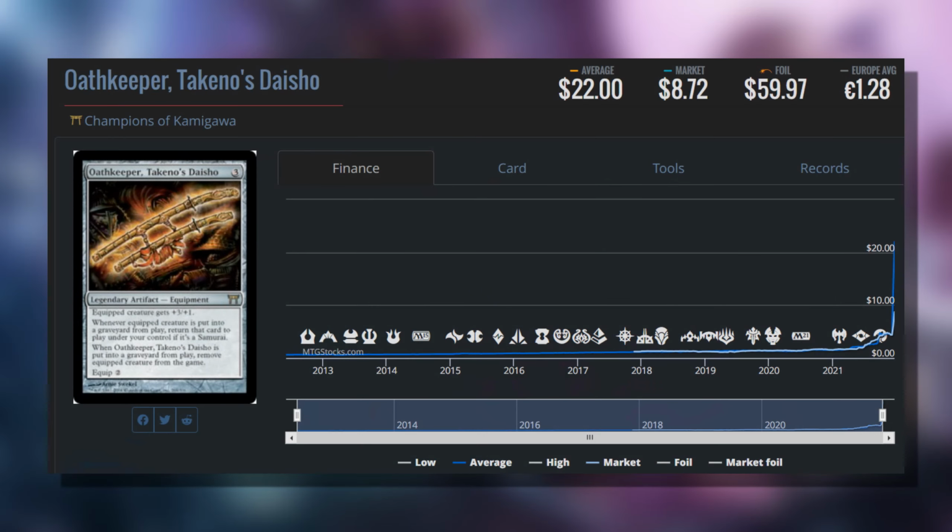And the last card to talk about here is probably the best card, I think, hands down. Out of usefulness, out of potential in the format, Oathkeeper Daisho is a wonderful card. I've used it before. The equipped creature gets +3 power and +1 toughness. Whenever the equipped creature is put into a graveyard from play, return that card to play under your control if it's a samurai. And when Oathkeeper Daisho is put into a graveyard from play, remove the equipped creature from the game.